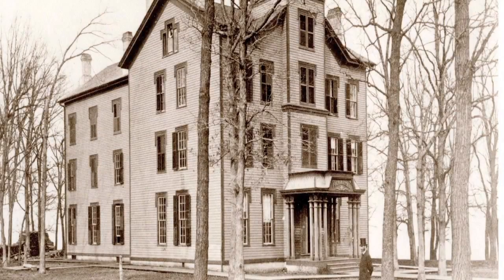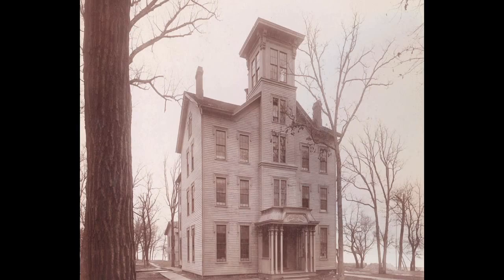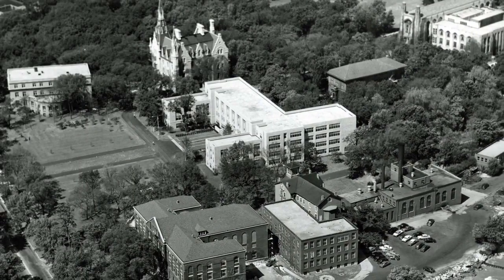The story of Northwestern and its architecture begins with Old College. The university's first building was a wood frame structure that opened in November of 1855, when 2 professors and 5 students gathered for the university's first classes. Northwestern's earliest buildings were constructed on the southern end of campus, and many remain to this day.